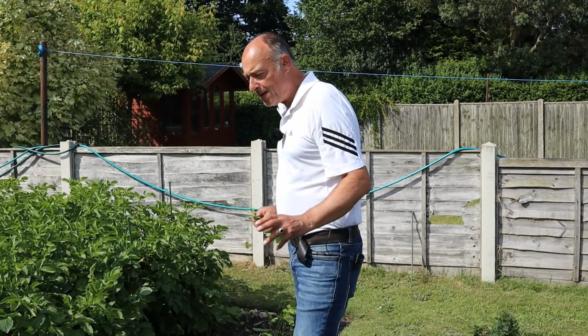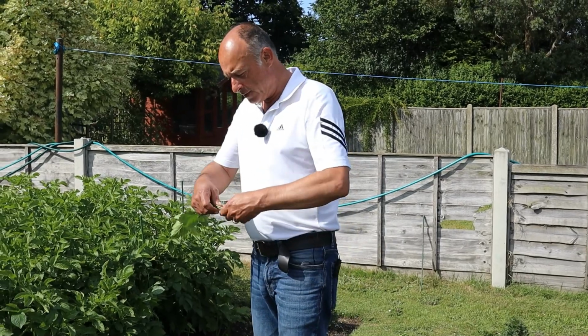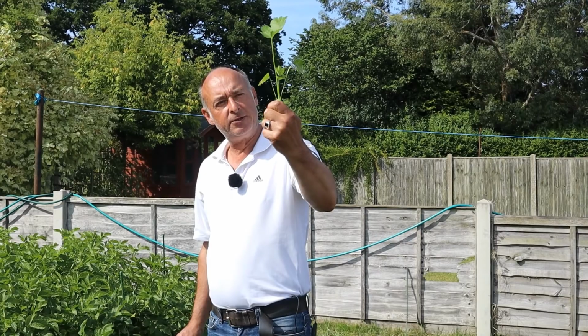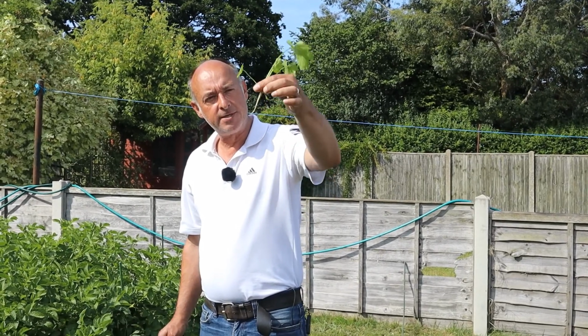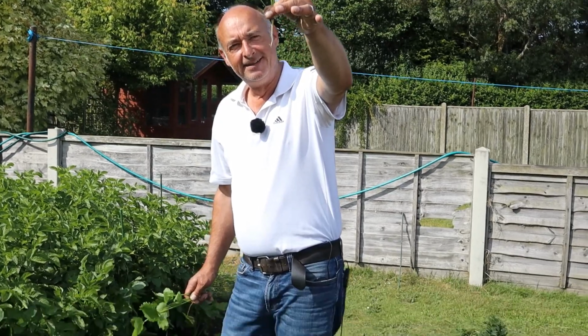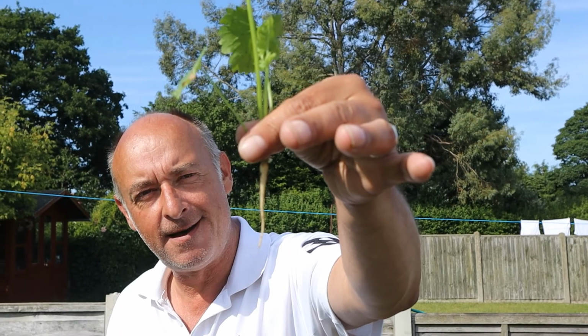Now, if you're wondering why parsnips need to be in the ground for so long, well, if you look at all that top growth, that's what there is underneath there. And that's why it's going to take quite a few months to grow into a nice large parsnip.